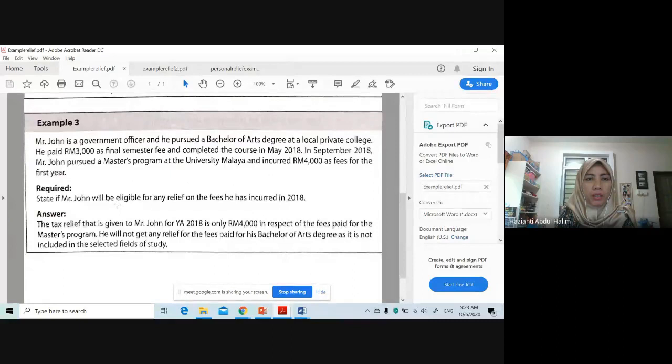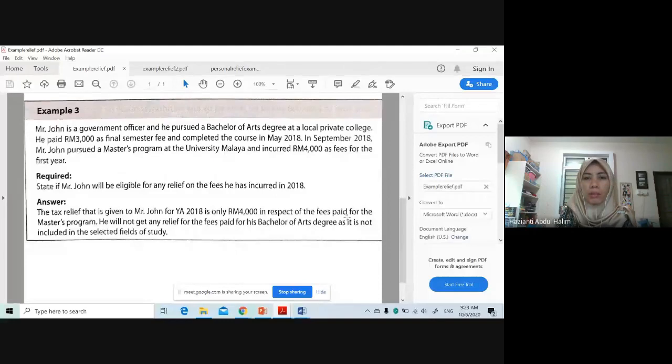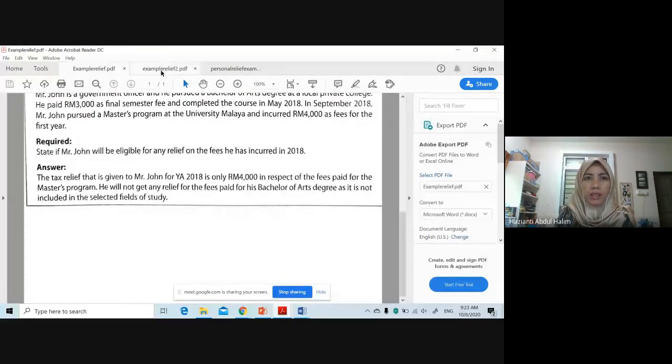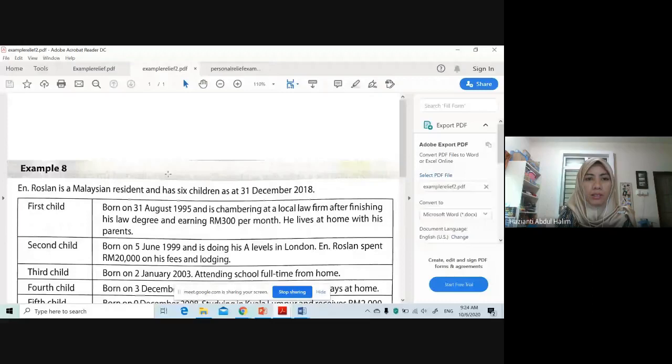Okay, and number 3 is for Mr. John, pursue a Bachelor of Arts degree. Tak boleh. Dia buat master, after that dia buat master for 4,000. So relief hanya untuk master's program. Bachelor of Arts degree is not included in the selected field of study. So tak boleh. Right, so next example that I have here is Encik Roslan.